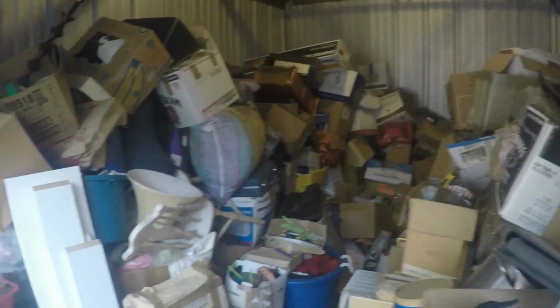So we're going to take a look at some of this stuff. Here's like an army hat. A lot of military people collect stuff like that. So that's a good deal there. I should get my $90 back out of this, I hope, and make some more money. And I'll pick this up when I go through some of these boxes.